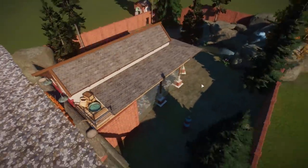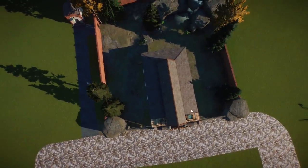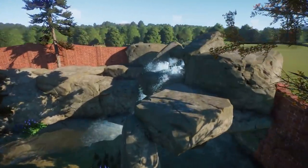Please bear in mind that the idea with this series is not to just rebuild the whole thing. It's to take what's there and improve on it. Okay, so here I really liked the extended shelter here for the guests, and I really loved the waterfall with the cave behind. I tell you what though, you did not do yourself any favors.